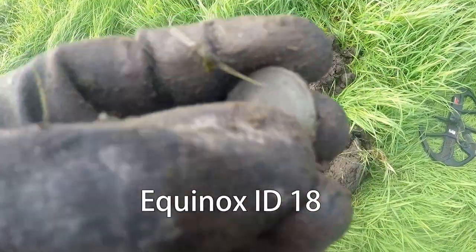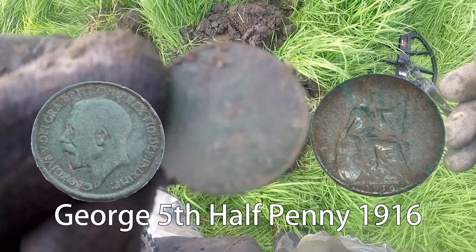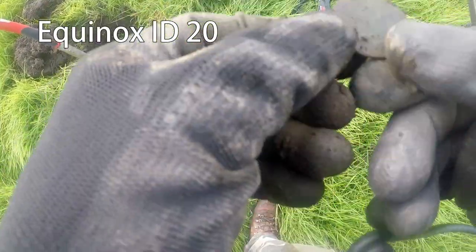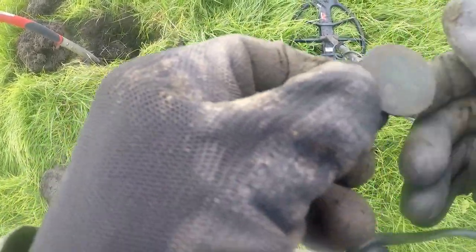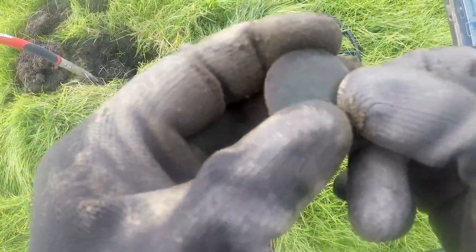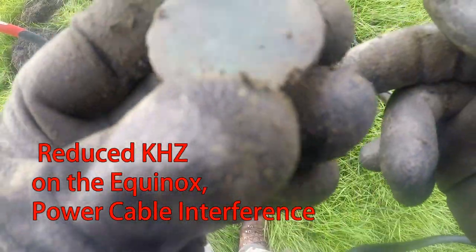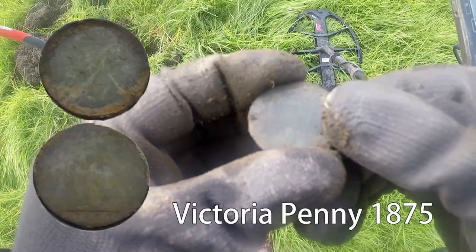Out of that hole is George V. A penny. There we have it. Oh, Victoria penny. Bit worn. Just turn it to 15 kilohertz.